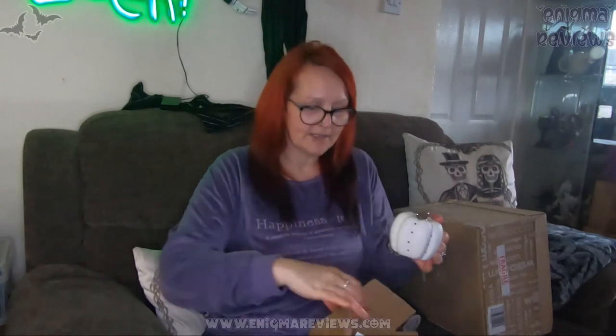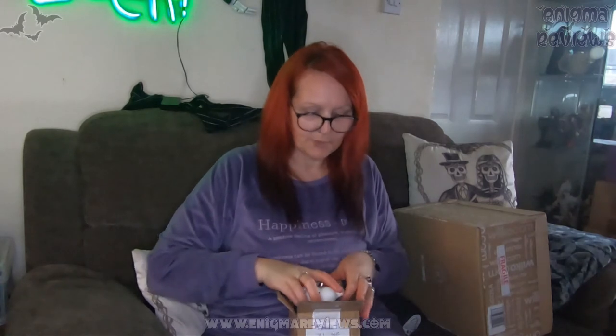So it's a beautiful white pumpkin, and you just put your tea light in there, and it just has the little holes to let out the nice warm light. I just love the look of candlelight. I like that kind of light. So yeah, guys, I'm actually using this at the minute, but I'm gonna put it back in the box for now.